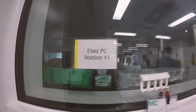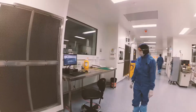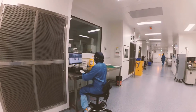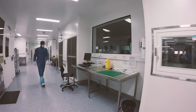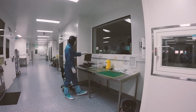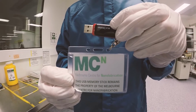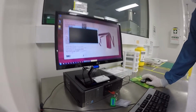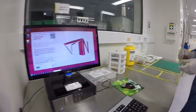The Class 10,000 clean room has 2 shared computers that anyone can use. Computers can be used to transfer data, email staff, and book equipment. Use of personal memory sticks is not allowed at MCN. Please make use of the sticks provided to transfer data to a shared PC. Please make sure to return the memory sticks after use.